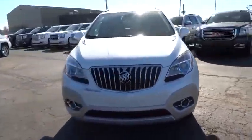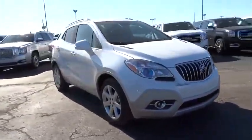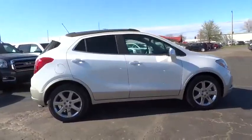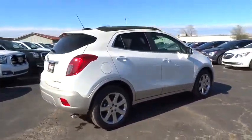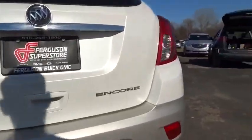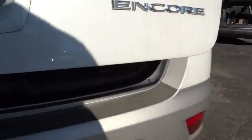2016 Encore. The Encore captures Buick's traditional strengths while demonstrating luxury and style in a petite size. It's amazingly quiet at freeway speeds, and the suspension engulfs pavement imperfections, providing passengers with a pampered ride. Standard features that would make any car owner smile.